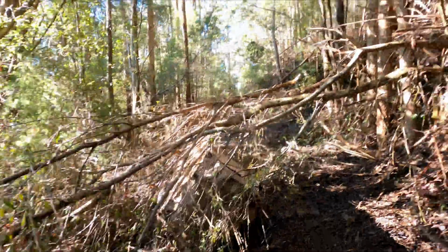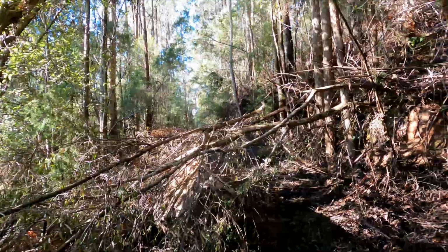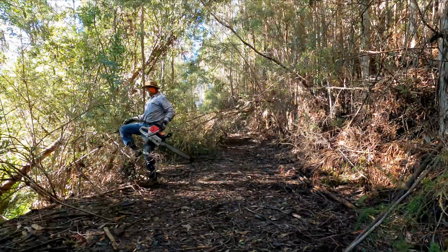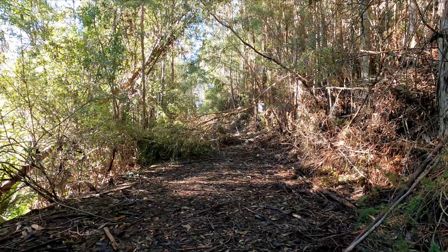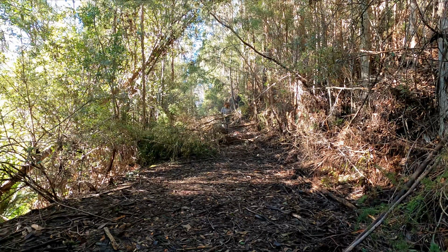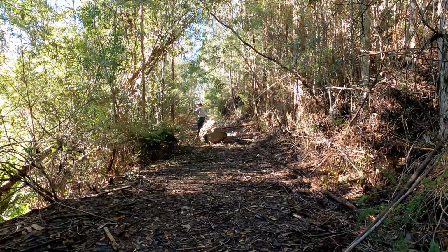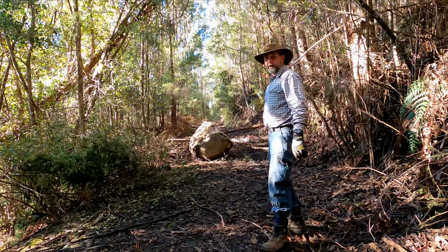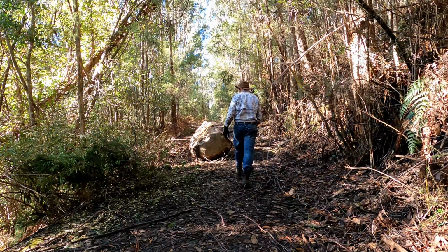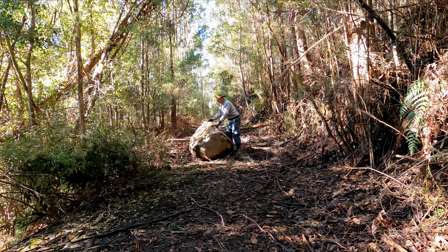First things first, I'll clear away these branches. We'll get a better look at this rock. So that is a really big boulder. Look at this. So it's about 5 foot across.